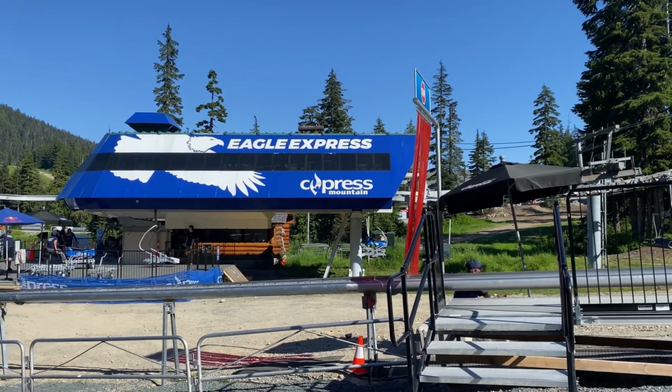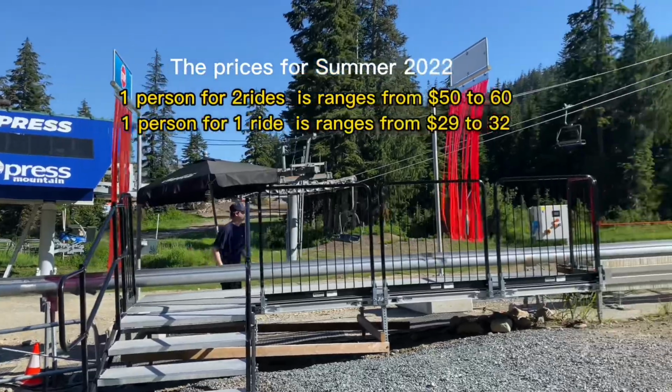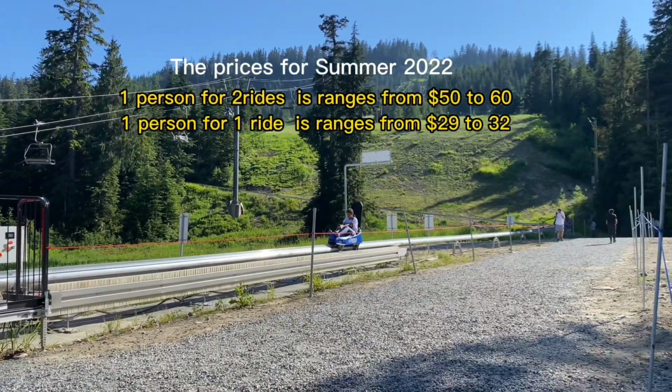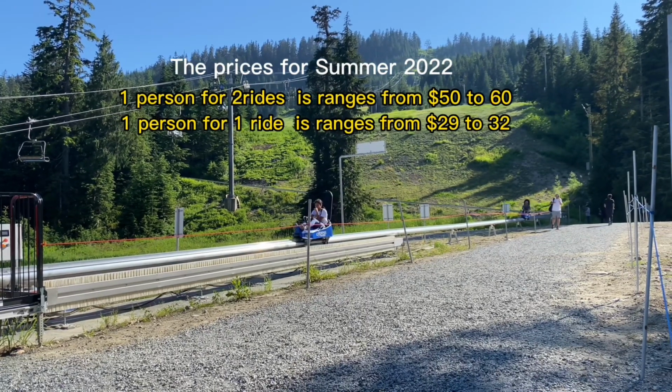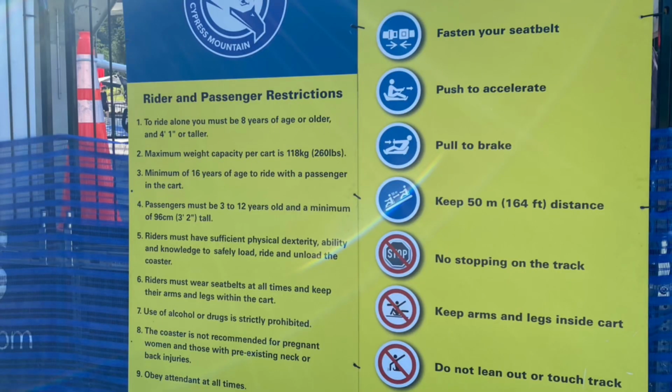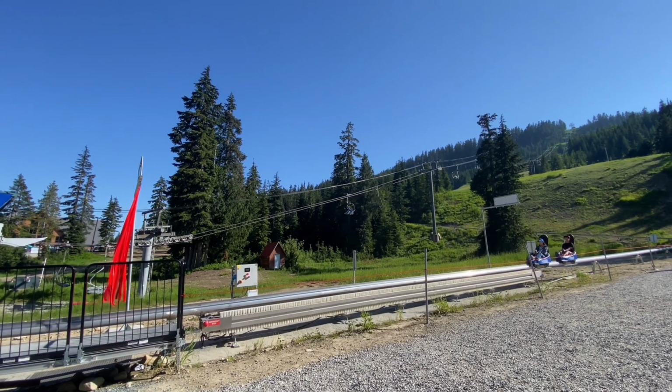Prices depend on date and time. One person for two rides ranges from $50 to $60. One person for one ride ranges from $29 to $32. Be aware of the rules and regulations as well. Book online and have fun.